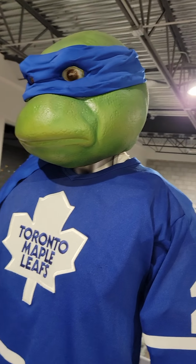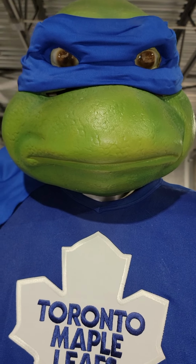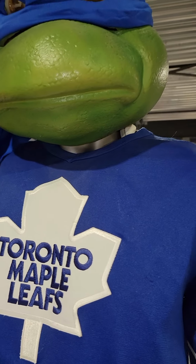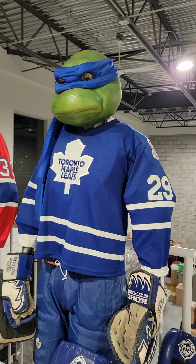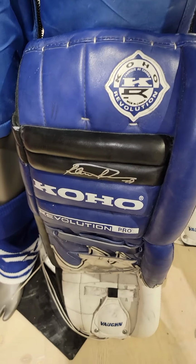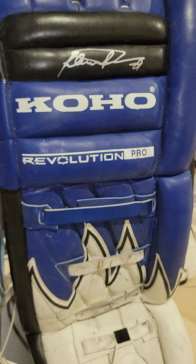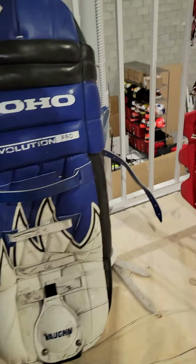And then we got Felix the Turtle. We used to have a mask on this one, but it kept getting sold. And then I got this Leonardo head here. And I was like, oh my God, this blue just fits perfectly with the Leafs uniform. So ever since then, Felix, or should I say Leo, has been rocking the Coho Revolution gear. Leafs colors, autograph here by Felix Potvin, Revolution Pro. I don't know why he's missing a pad, but it's sitting here because we got lazy.